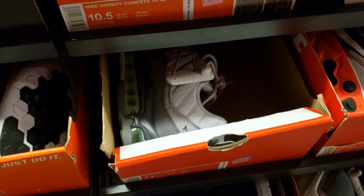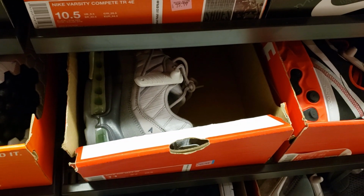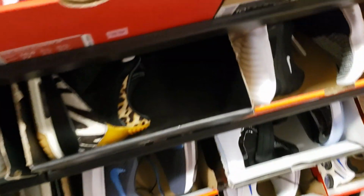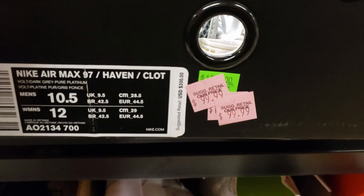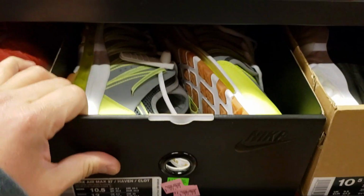Not too shabby. I never really see the greatest Air Max deals here. I seem to see those at the Citadel more. But still not terrible. Oh, we almost forgot one of those. Okay, next. Apparently these are 99. Look at that, man. They got like 3 of them. It's the exact same thing.